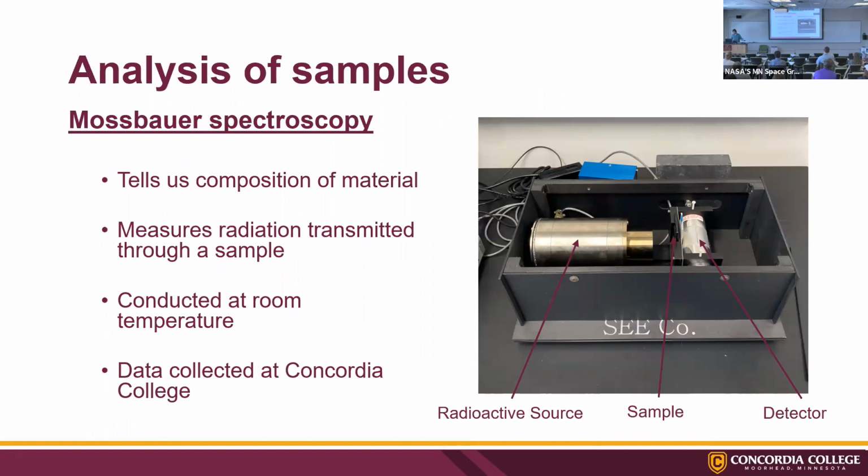Well, one of the primary tools we use is Mossbauer spectroscopy. And the benefit of this is it can tell us what specific phases of Fe2O3 are in our samples. Just as a little overview of Mossbauer, there's a radioactive source on the far left. There's a housing for it, and that radioactive source moves back and forth. It's a gamma emitting radioactive source, and that's going to pass through a sample, and then we detect the transmission through the sample.